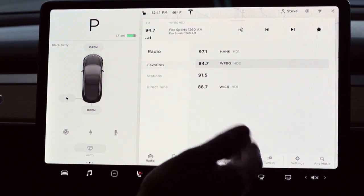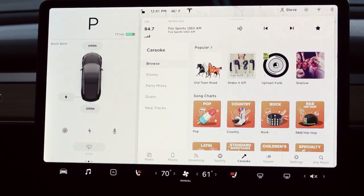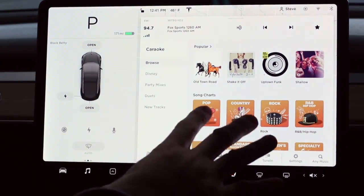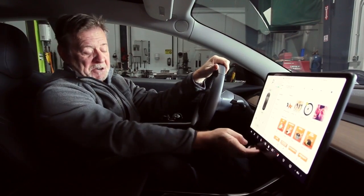It has a karaoke setting. So if you're a good singer or even a bad singer and you want to sing some songs, you can pull this up and take a crack at karaoke.